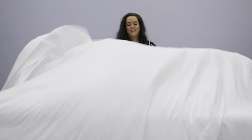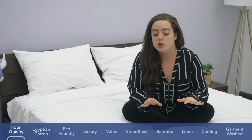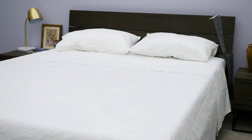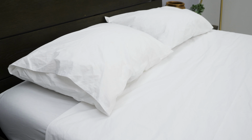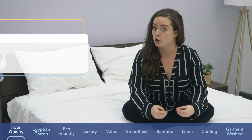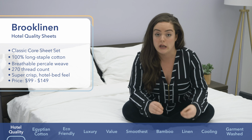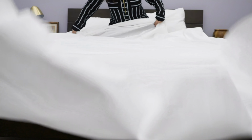First up on the list is the Classic Core sheet set from Brooklinen, and as the name implies, this is a great pick for sleepers looking for that classic set of cotton percale sheets. They're made from 100% long staple cotton, and those long staples are giving them a very soft and durable quality. They also feature, like I said, a very breathable percale weave and a 270 thread count. So they're going to be light and airy, helping to keep you cool, but also very durable.